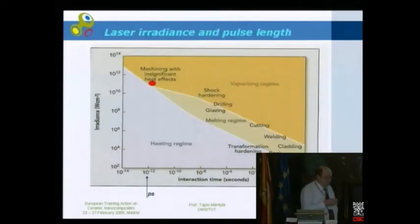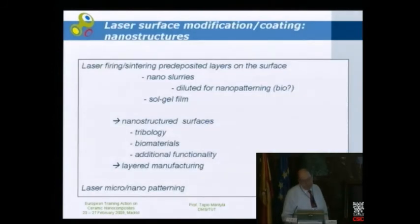There are now also these pulse lasers having picosecond or nanosecond pulses, and they make possible the processing of materials or machining, for example, without any significant heat effects. And this is mostly, of course, for polymeric materials. It's good, but it can also be used for ceramic processing. So we have a lot of options.